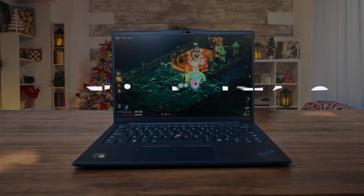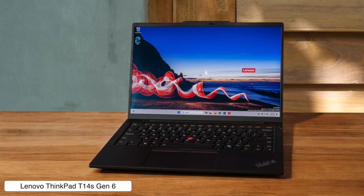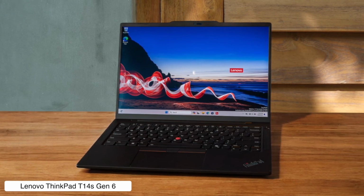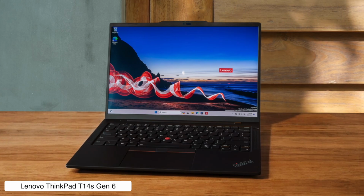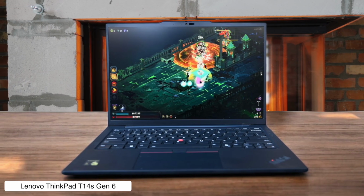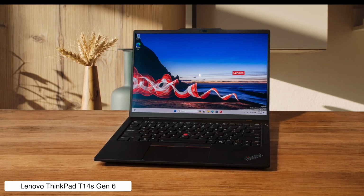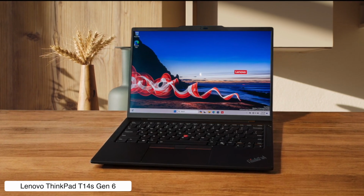Lenovo ThinkPad T14s Gen 6. This bad boy rocks a Qualcomm Snapdragon X Elite processor that's surprisingly capable for 3D work, and the battery life is absolutely ridiculous at over 20 hours. The build quality is fantastic with that classic ThinkPad durability, but damn, that display is underwhelming for creative work unless you spring for the OLED upgrade.